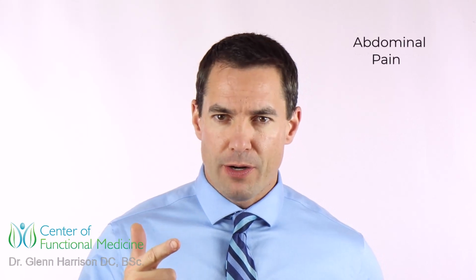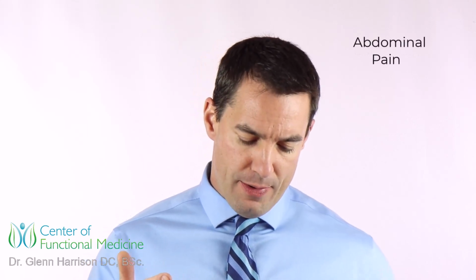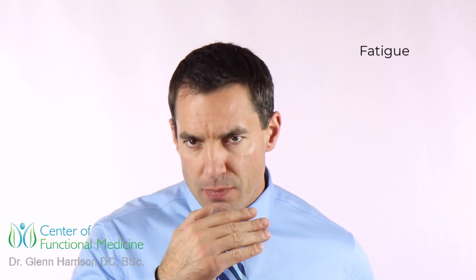Some symptoms can be associated with high iron, and hemochromatosis is just one of the causes. I've seen these in my clinic. Joint pain, I've seen that. Abdominal pain, maybe only once in my career, I've seen that associated with high iron. Fatigue, that's quite a common thing. And then, of course, lab markers showing liver injury and then ultimately liver failure, as well as some cardiovascular conditions.